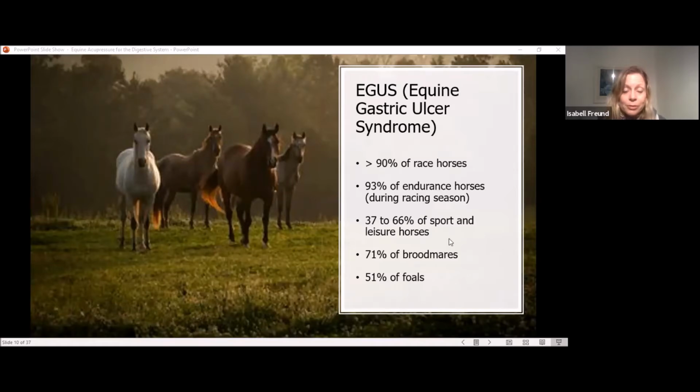So it's not only the competition horses, the performance horses. It's also, I didn't mention it before, horses that don't really have to work very hard, but are maybe in an unfortunate group setting, for example, with herd dynamics that cause stress to them. They may develop ulcers as a result of that. So basically all kinds of horse populations are affected. But of course, through the pressure in the performance sector, they have a bit of a higher number here. Also 71% of brood mares and even 51% of foals.